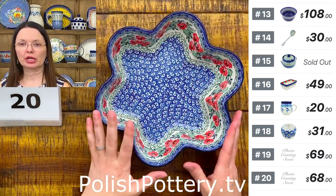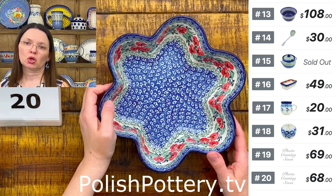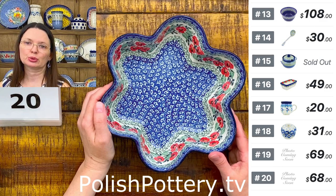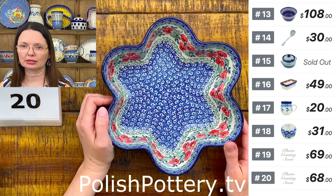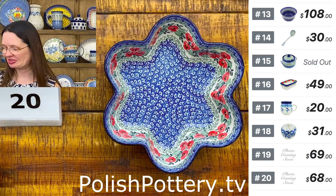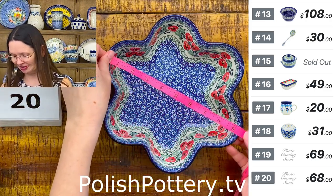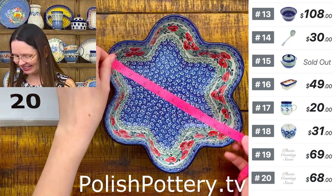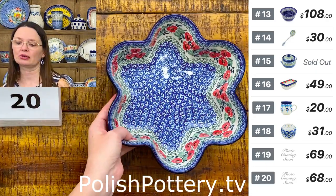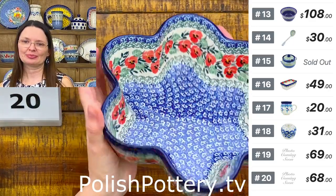So a flower shaped baking dish for your bread, rolls, maybe. I'm thinking what else. Well, I would use it for serving even salad or some side dish. Maybe even mashed potatoes. Oh yeah, that would be lovely. I love mashed potatoes. If you don't know it yet, I love mashed potatoes. 9 1/2 in diameter. They are 3 inches deep. $68. And here I have that beautiful new pattern with red pansy. Number 20.